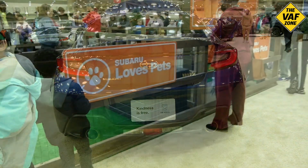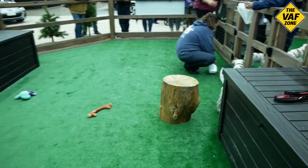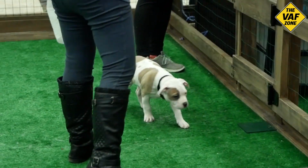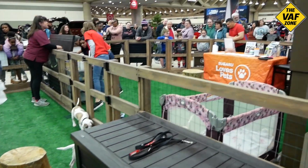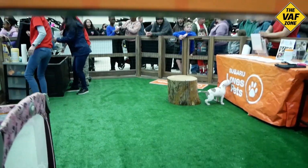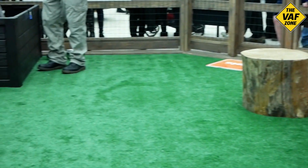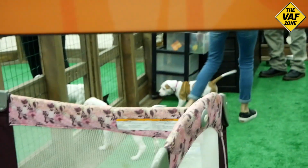Another thing you may not know, Subaru loves pets. So another attraction that'll allow adults to bring their children to the car show. We have cute little puppies. And they must be Subaru puppies. They look like Subaru puppies. Anyway, this dog looks like he's getting a little anxious. Wonder what's going on there. Hey, what's the matter? But again, really cute little doggies. Kind of a break from the cars, especially for the kids.